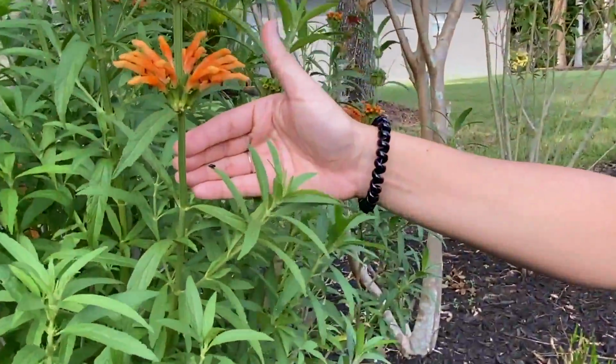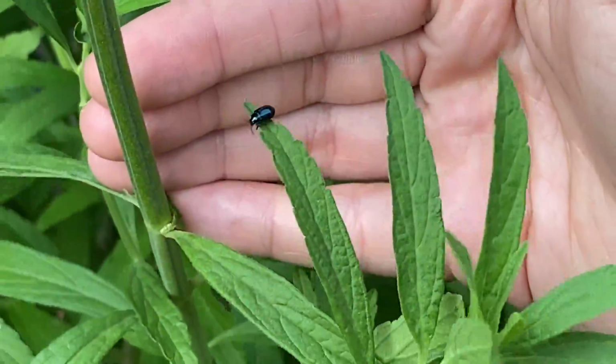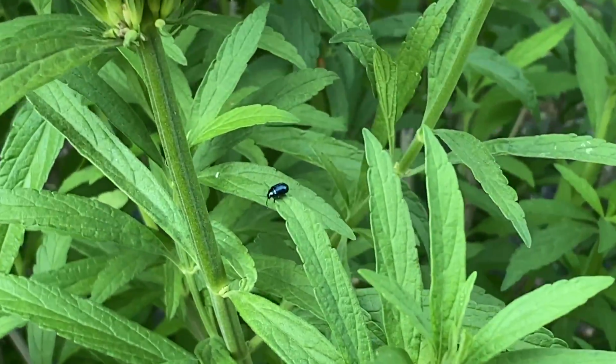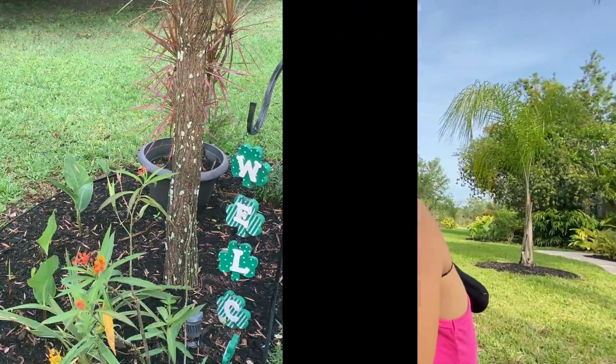Okay, we found another type of milkweed insect right here. This shiny blue bug, he's actually really pretty, is a blue milkweed beetle. Now this isn't a milkweed plant, but he must just be visiting this one. Blue milkweed beetles typically feed on the leaves and the new flowers of a milkweed plant. They don't really hurt or harm anything unless you have very hungry caterpillars who are looking to eat up the plant. But usually they're okay to just be a fun visitor to your garden.